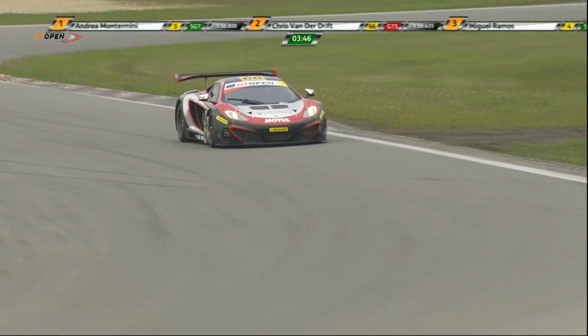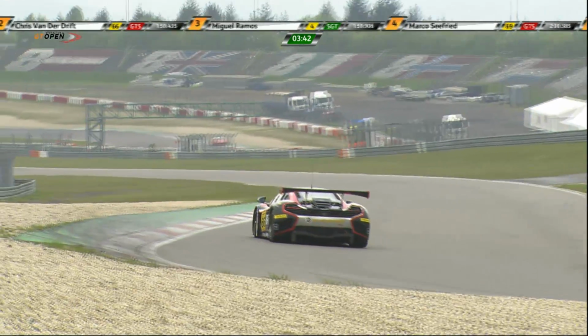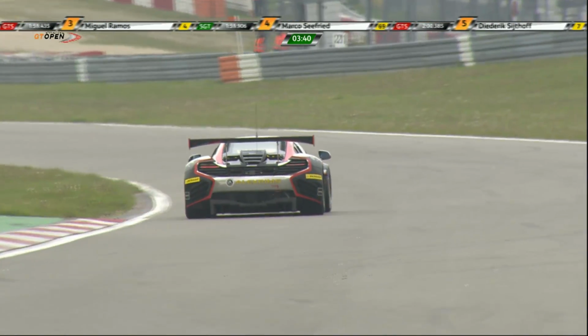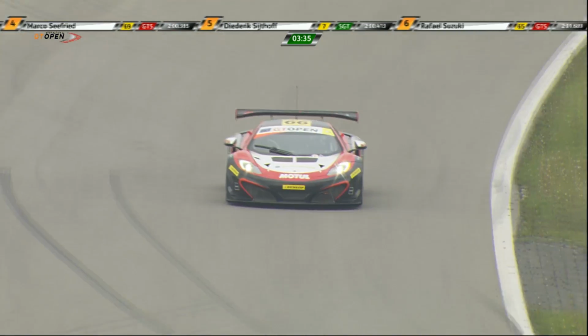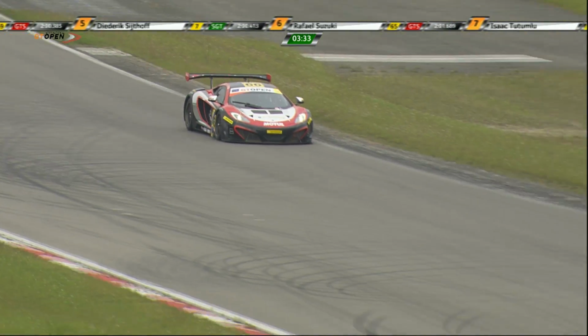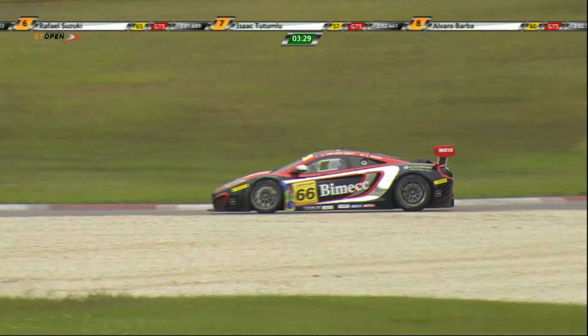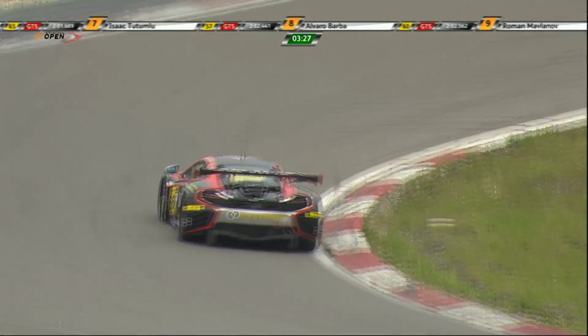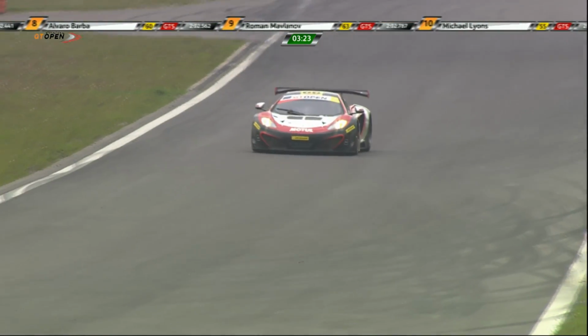Chris van der Drift then it is who assumes the mantle of leadership of the GTS class and also sits alongside Andrea Montermini on the front row of the grid, albeit some 6.5 tenths of a second slower than Montermini thus far. But this is very, very promising for the Bitec team because the car looked to be a little bit of a handful at Paul Ricard in the damp conditions.